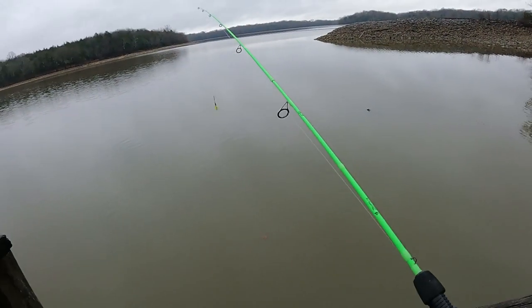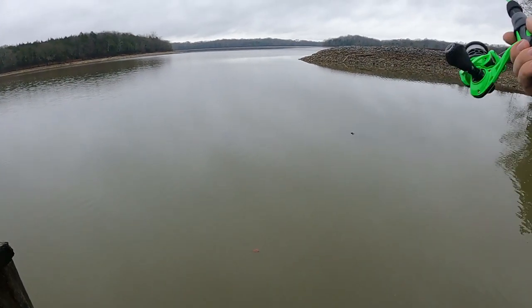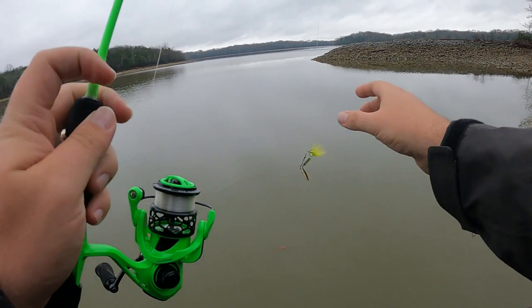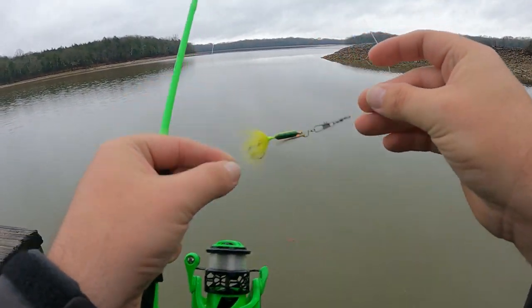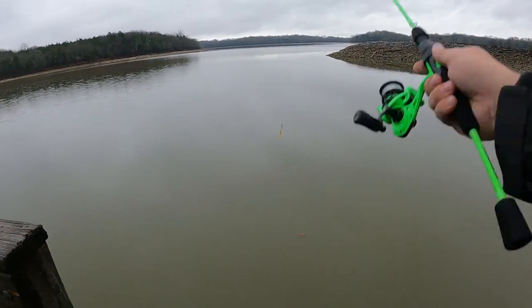All right, start off with a rooster tail. Oh, not like that though. Let's try to open the bail up. Hold on, we messed up our rooster tail. Let's restart that intro. All right, I'm going to start off with a rooster tail.